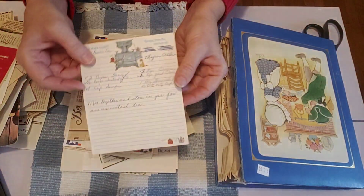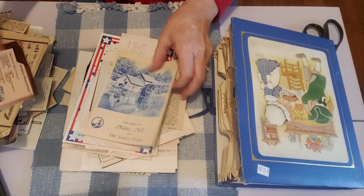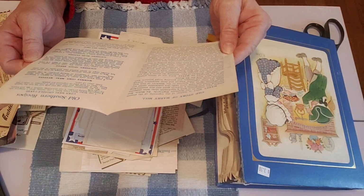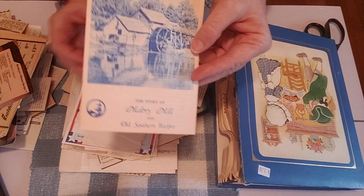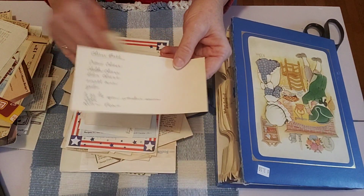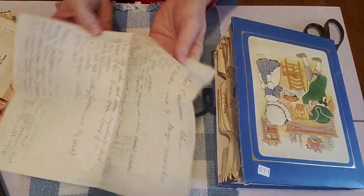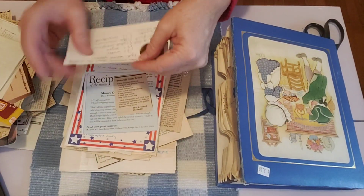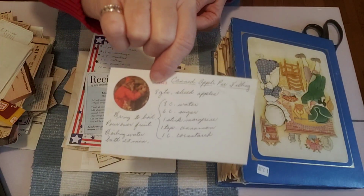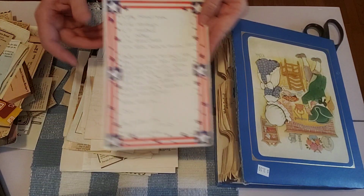Another stove recipe card. And so, newspaper clippings. Here's something here: The Story of Mabry Mill and Old Southern Recipes. This must be a mill around, let me see, in Virginia. So that's what that is. Typewritten and a little handwritten card catalog. Let's see, this is handwritten, but it looks like a copy of a handwritten. Here's just some note paper with a recipe, and this is a Santa. Sorry if there are any blurry spots. Here's handwritten on a patriotic note paper.